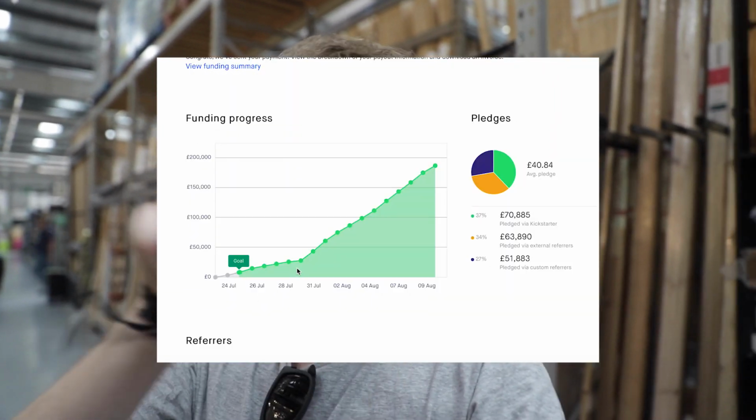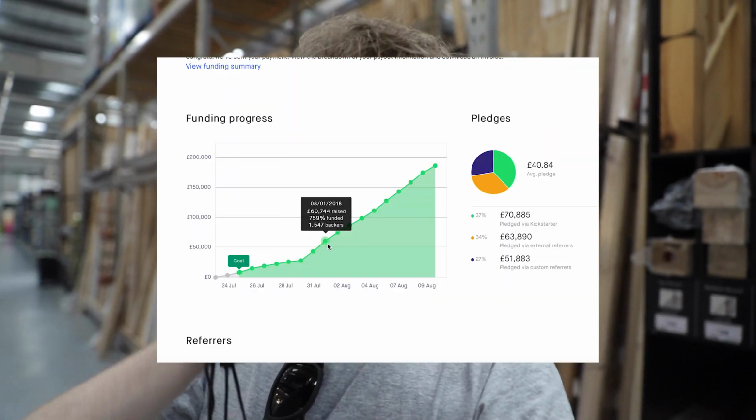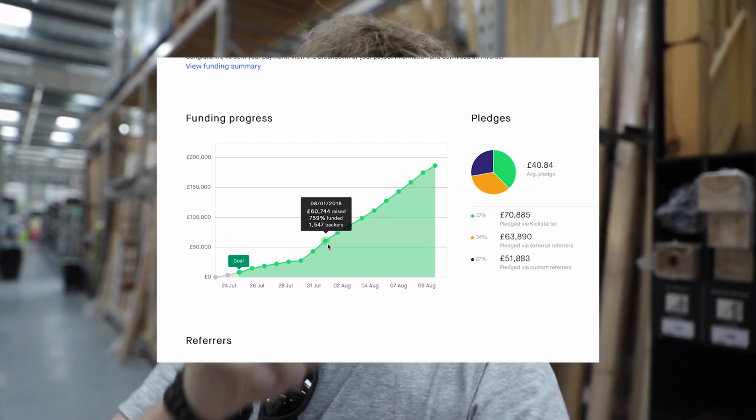They'll write you an article, that's what I did, and this graph here shows you how much was pledged each day. And that point where it suddenly goes up, that's when one particular article dropped and it changed my campaign. So media is a massive, massive asset if you can get it. So power of the press, contact those journalists.